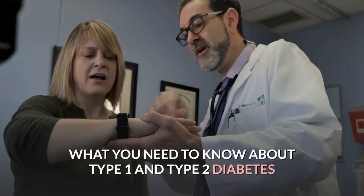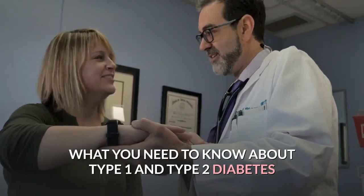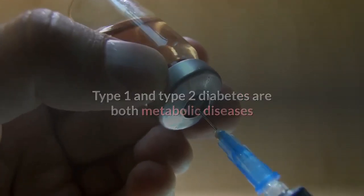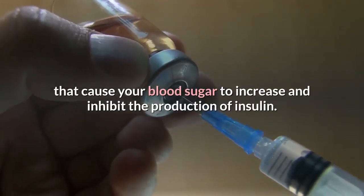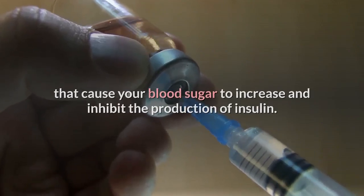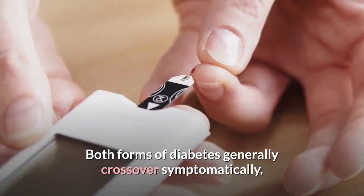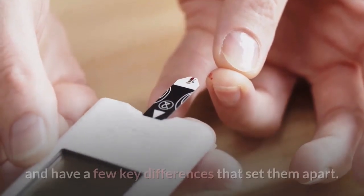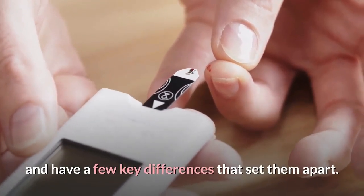What you need to know about type 1 and type 2 diabetes. Type 1 and type 2 diabetes are both metabolic diseases that cause your blood sugar to increase and inhibit the production of insulin. Both forms of diabetes generally cross over symptomatically, but they could surface at a different stage in your life and have a few key differences that set them apart.